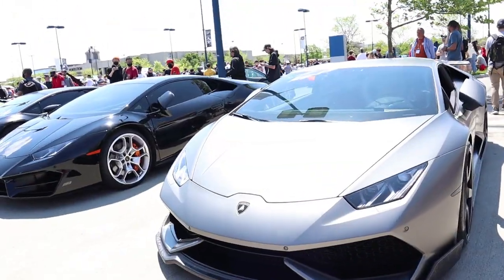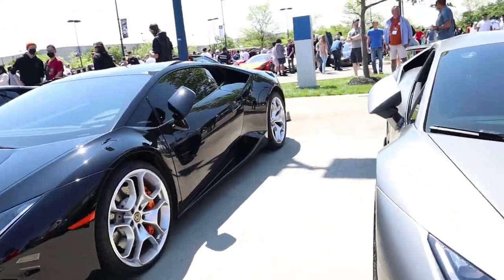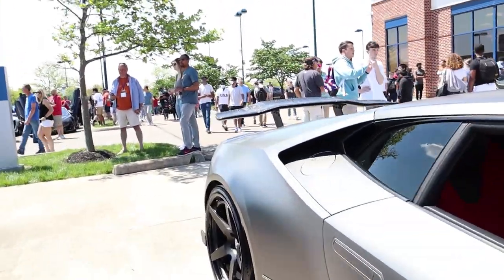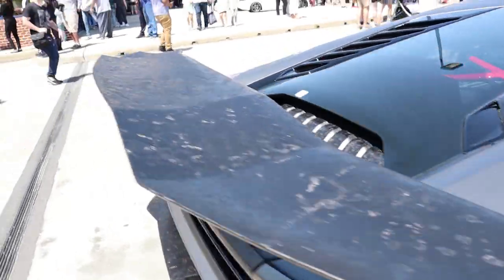All right, guys, we got a gray Huracan here, lots of forged carbon. We've seen this one before. We'll just take a walk right down this line here. Got the HRE wheels, forged carbon side skirts, big wing on the back.